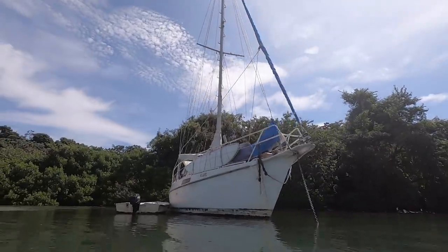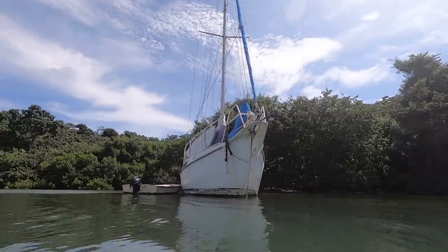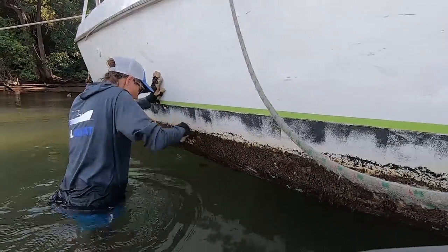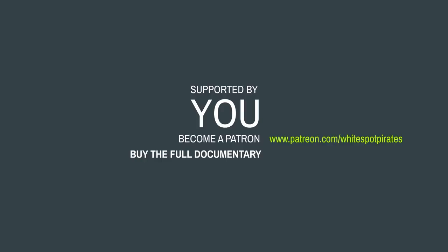Karl's keels are just touching ground now, and he sits some 40 meters from shore. Well, time to get the scrapers out and remove Karl's beard. But more about that soon.